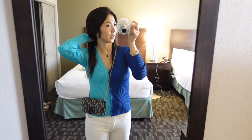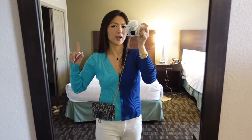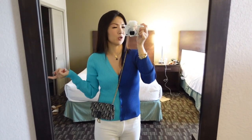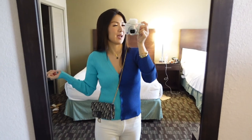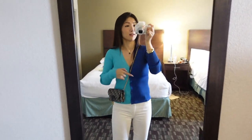And this cardigan from Styled, I love it, and this is a size small, so I could have gone with extra small and that'd be great, but extra small and small, there isn't a huge difference. So anyways, I love this.